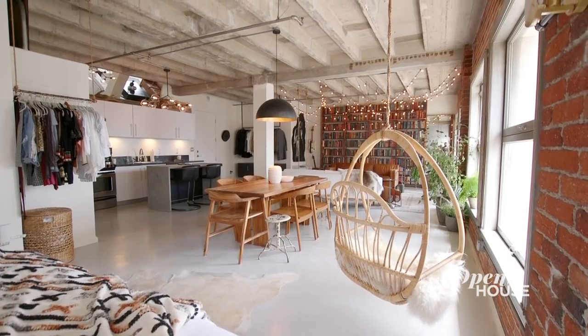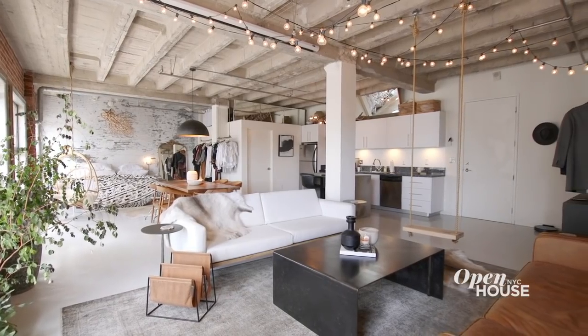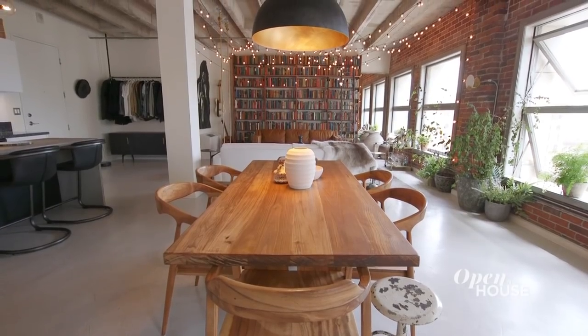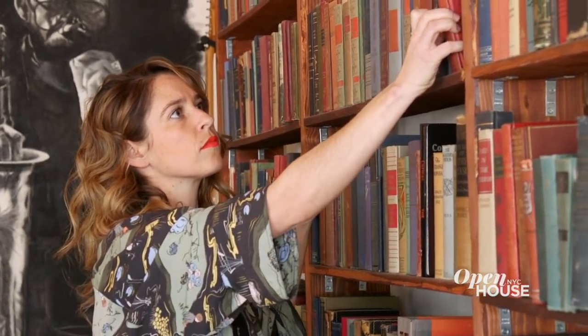Welcome back to Open House NYC. Now we're in an industrial loft in downtown LA with designer Gabrielle Aker. Playing off the architectural details of the building, Gabrielle used an eclectic mix of mid-century furnishings, books, and even a pair of swings to creatively maximize this small but open space. Take a look.